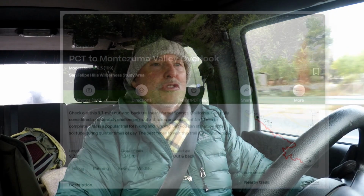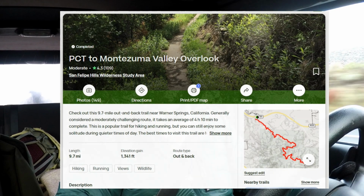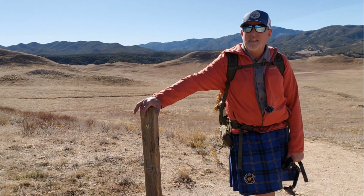And I'm going to be going to Montezuma Road, and I don't think there really is an official trail name for it, but on All Trails it's called Montezuma Valley to San Felipe Hills Overlook or something like that. Basically, I'm going to be taking a trip southbound on the Pacific Crest Trail, that trail that goes from Mexico all the way to Canada. And believe it or not, I've been there before. I've been at the Montezuma Valley Road, Montezuma Grade Road, whatever it's called, and I've actually been northbound on the Pacific Crest Trail, which heads about 5 miles to Eagle Rock. I'm going to be going the opposite direction, heading southbound, PCT.